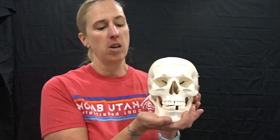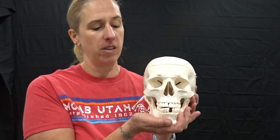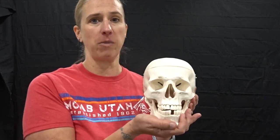Today, for demonstration purposes, I've got an anatomically correct skull. Please ignore the missing bottom tooth. I recently moved, my skull lost its tooth, and I still have yet to find it. But the missing tooth has nothing to do with Rebekah's murder. In fact, all of her teeth were intact when found, and there was no injury to that part of her jaw. So please ignore that.